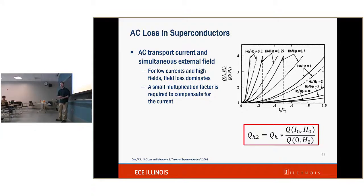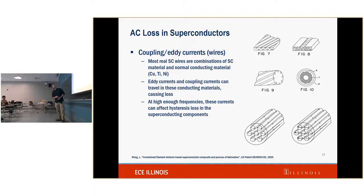And finally, still getting through the intro, there's a coupling loss. As I said, real superconductors are combinations of a normal component like copper, and inside of that component you have actual superconducting bits. So here we can have a circular copper cross-section, and those tiny little bits inside are little filaments of superconductors. Or you can have tapes up at the top. That's also very common, especially for high temperature.